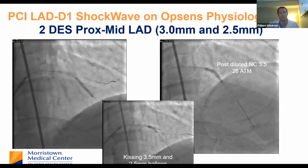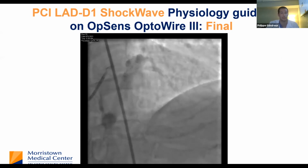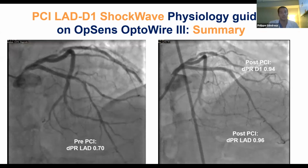Next slide. We implanted a stent in the usual fashion, a DES, mid LAD to proximal LAD, did a little kiss at the end, still on the Opsens wire, and post-dilated with a 26 atmosphere balloon in front of the diagonal. Next slide. And that's the final result, a very good result. Oh, and in the diagonal. And next slide. I also did the Opsens DPR post. You can see in the LAD the DPR was 0.96. And what I did, I did a pullback with the Opsens wire and put it in the diagonal, and the diagonal was 0.94. So a very good result pre and post, physiology guided with Opsens and shockwave.